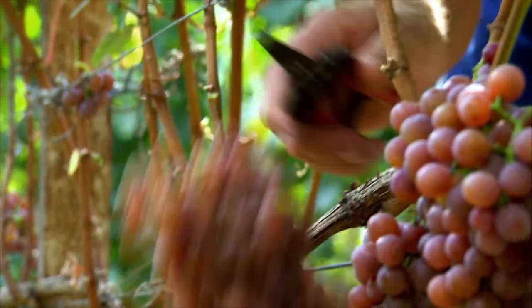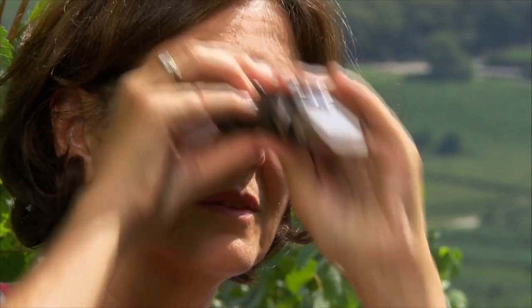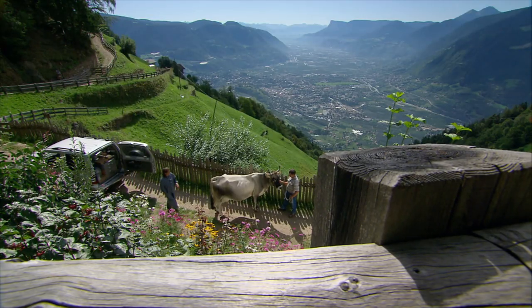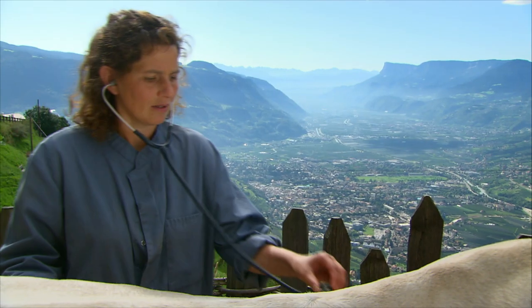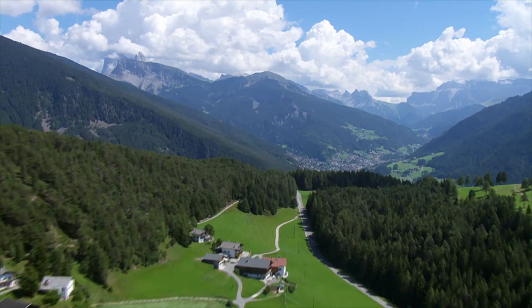From afar, South Tyrol's vineyards come into sight. The wine from Lake Kaltern is sold all over the world. Some farms are so high up in the mountains that they've only been accessible by road for a few years.